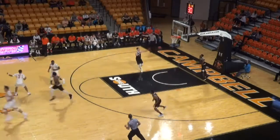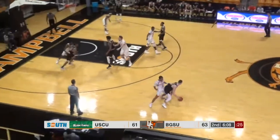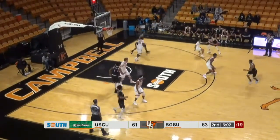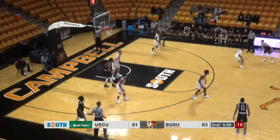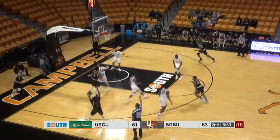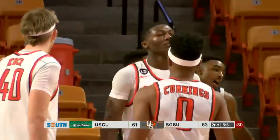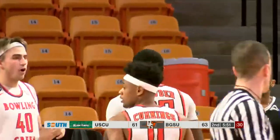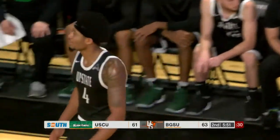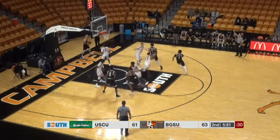It's a 2-point lead. Bowling Green survived a desert-like drought from the floor. And with 6 minutes to go, they lead by 2, trying to go to 4-1 for the first time since the 14-15 season. To Cunningham. Good look, couldn't get it. Foul on the floor, they're going to get BG. Plowden with the foul. It's his 2nd. Bowling Green's 4th. Neither team into the bonus in the first half. Neither team near the bonus here in the 2nd.